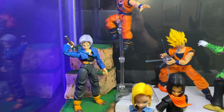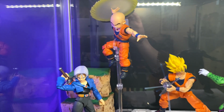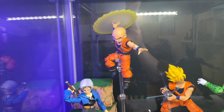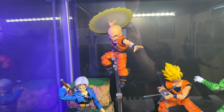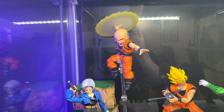And then a figure I literally just got today, and that is the brand new Krillin figure. If you haven't picked him up, or if you're still waiting on your order to come in, brief review, he is amazing, guys. I love it. The face sculpts are some of the best I feel like Tamashii has ever done. I feel like they nailed the like little bit of a smaller body mold. The Destructo Disc effect is incredible.